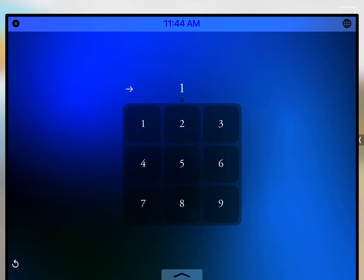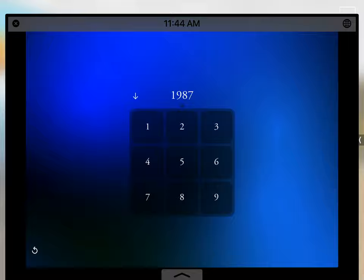So for me, it's 7 here. And now for 8, it's going to be 6. And then for 7, it's going to be 1. So 1987. There we go. It's a little hard to explain. Hopefully I did a good job. I don't know.